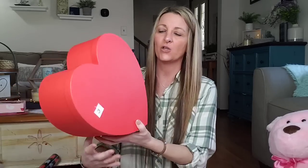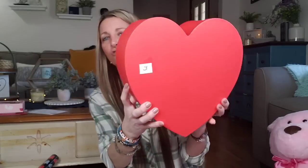These were up by the crafts on an end cap, not marked, no clearance sticker, but it was a heart. So I grabbed one, scanned it, and sure enough, it came up 49 cents. Bought 3 of them. These are huge wooden hearts. Yeah. So don't think they're not. They're scattered throughout the store.